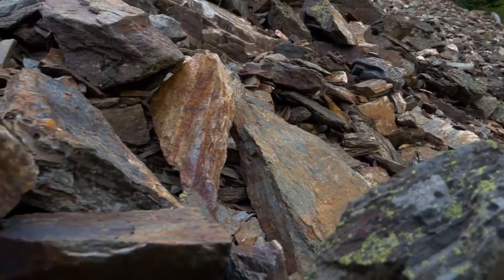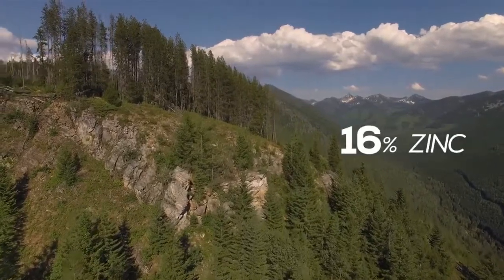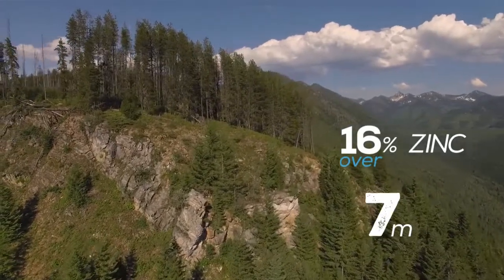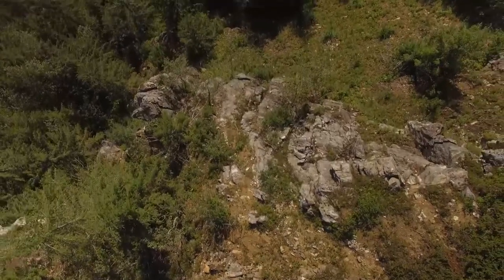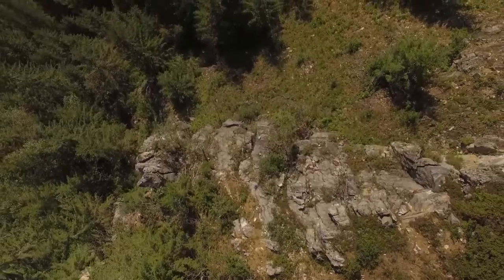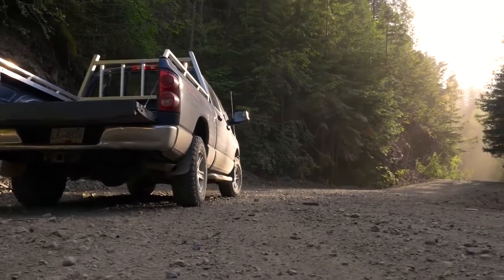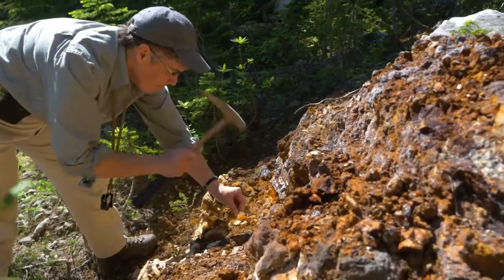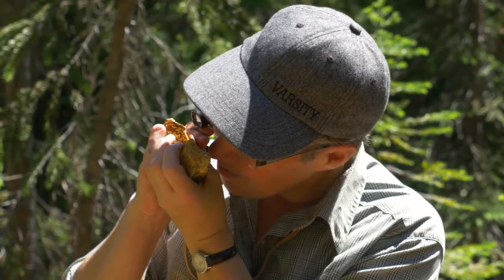And those pods look like they've been ripped off from their parent source and smeared out along the fault. So the grades are fantastic, like in one surface trench, 16% zinc over 7 meters. But the size of the individual pods is limited. So what we want to do is to find where they're coming from, and we think that could be a sizable body of mineralization.